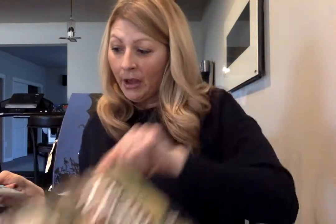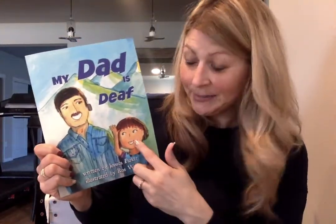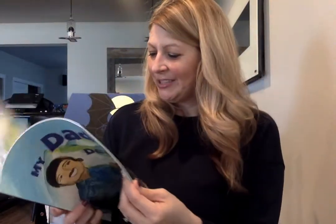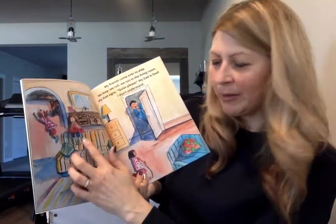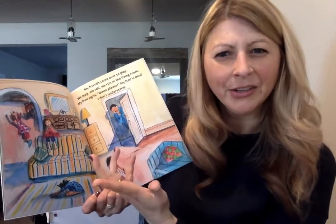Pretty cool. Okay, this story is especially particularly special to me. This is me and this is my dad. This is all true that's in here. It just talks about kind of how I learned to grow up with a deaf father. Like when I would have friends over and we would like be rowdy and jump around, my dad would tell me to be quiet and I didn't understand.